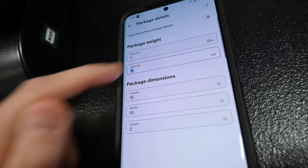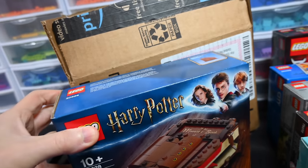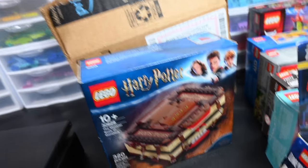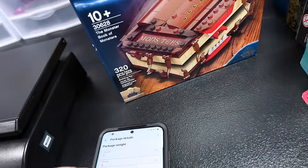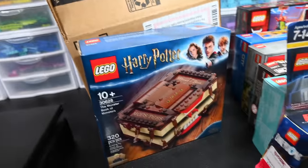So I'm just going to do like 1 pound 4 ounces, and that should be more than enough, because as you can see I have this filled pretty well. So if I were to package this really nicely, that's how it would go. Now this box is a little smaller than what this is, so I'll have a bigger size box, but things will probably work out in the end. I haven't really had any problems. You just don't want to underestimate the shipping because it's more expensive than what you think in most cases.